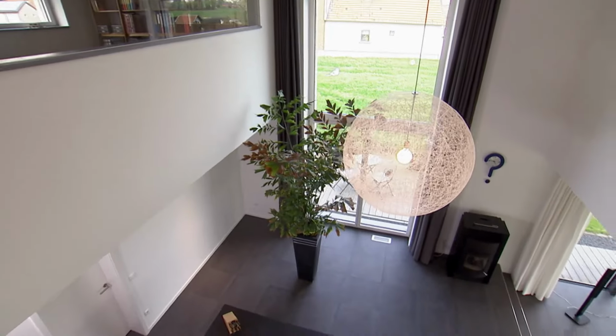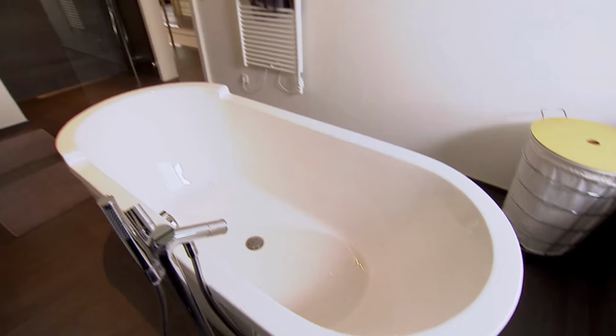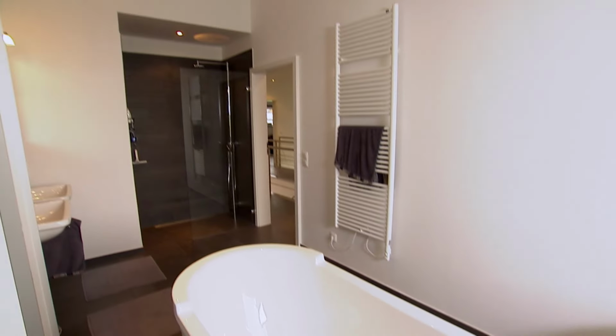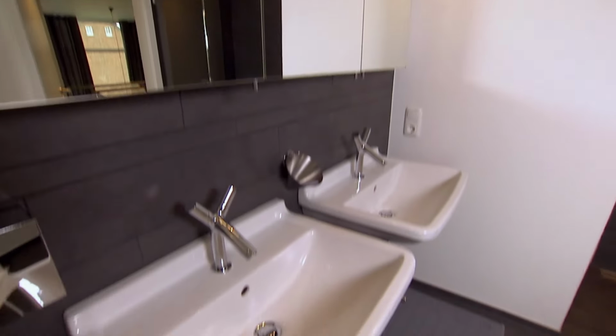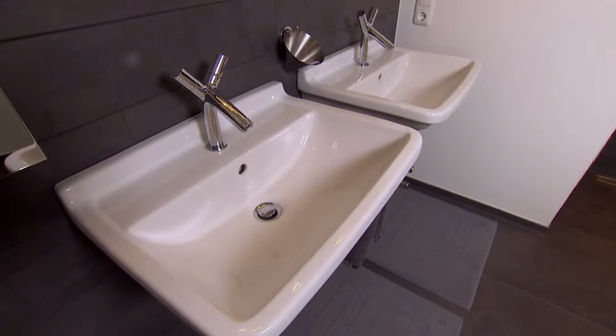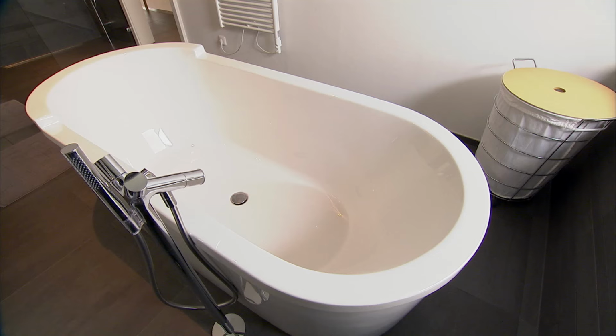Yes. This remarkable view looking down to the first floor is worth the price of admission. But the second floor is pretty cool as well, especially the spa-like master bath. So two sinks in here. Who's on the left, who's on the right? Does it always stay the same? No. Left is mine. Left is yours. The sinks are okay, but it's the huge soaker tub that makes the space.